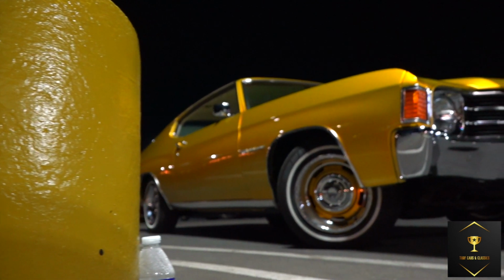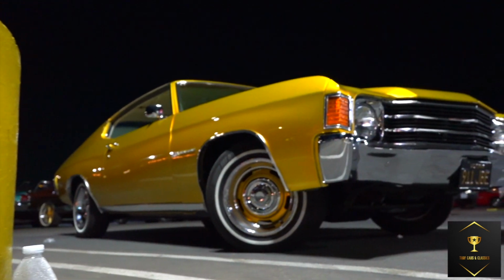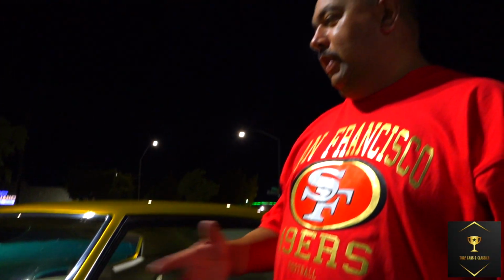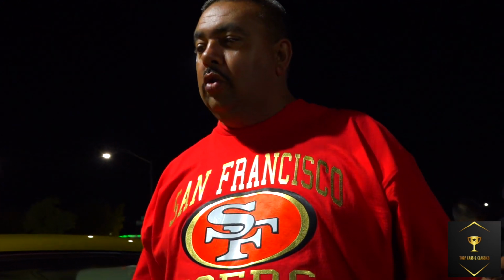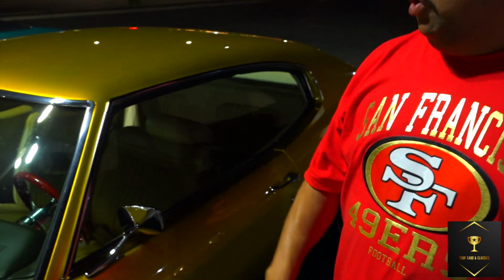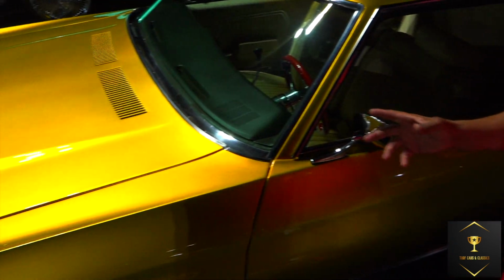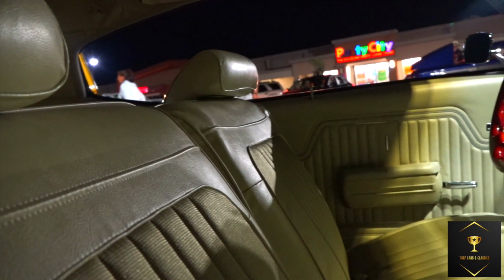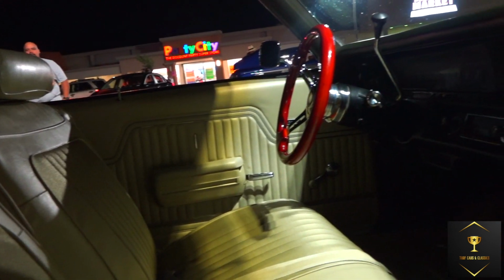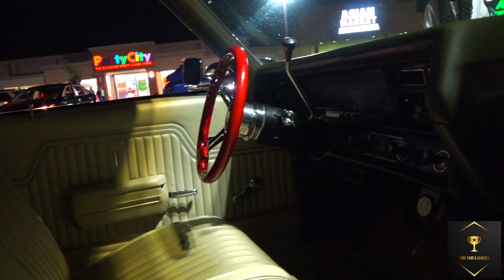I've had it for three years, and I got it from the original owner with 50,000 miles on it. The paint was original plaster gold, but I wanted to give it justice. So I ended up doing candy butterscotch gold on this, and I did the whole interior. The car had no rust on it or anything. Original 50,000 miles with AC, everything.